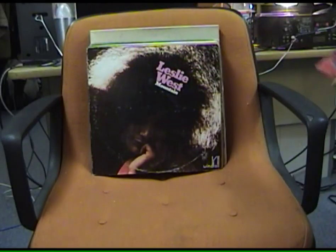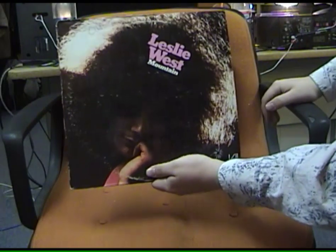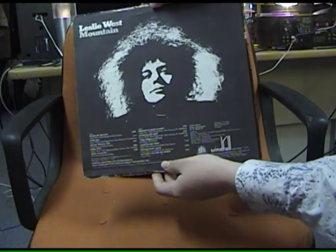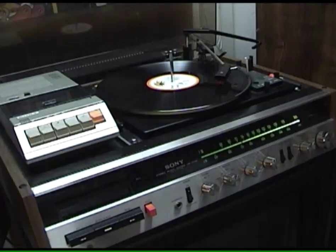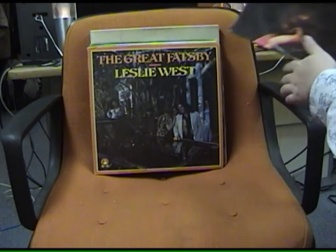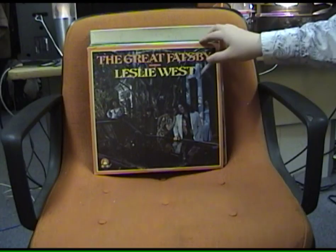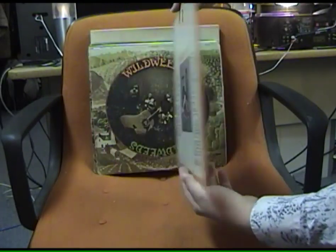Good find, live album. Leslie West. I never would have thought I'd see Leslie West at a Goodwill. You know, of Mountain. This was the album he did before Mountain, and had a lot of the personnel from Mountain on it. As well as the great Fatsby. He's one of my favorite fat rockers.